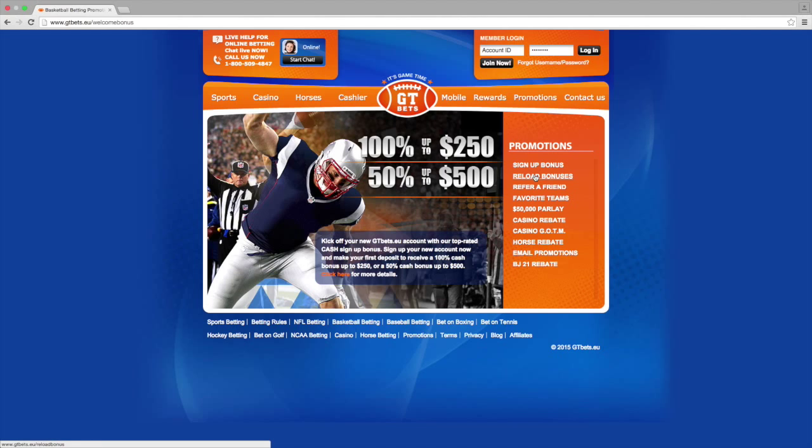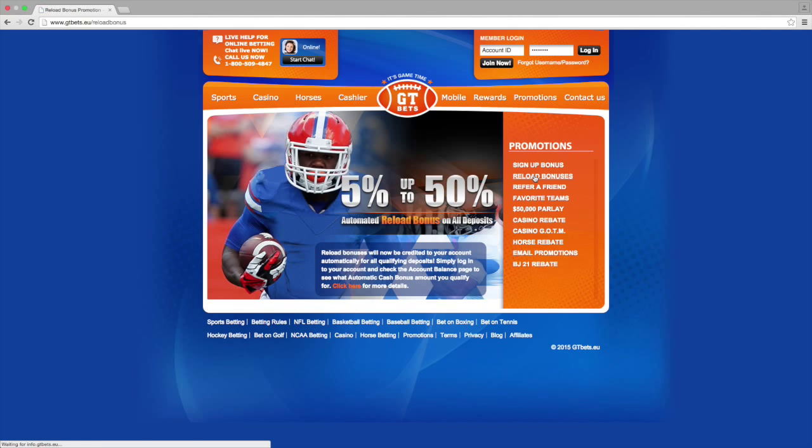The reload bonuses here are also good for sportsbook customers because all customers at GTBets are eligible for a 5% deposit match bonus on all reload deposits worth up to $50. This is good on every deposit after your first one. And they have a 5x rollover for sportsbook bets as well, which is, again, pretty good in terms of this industry.